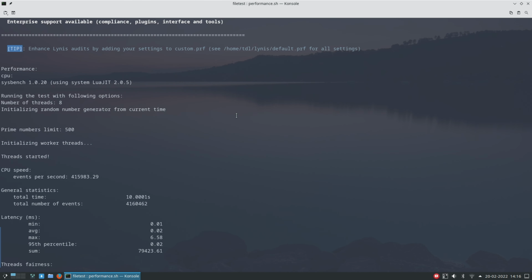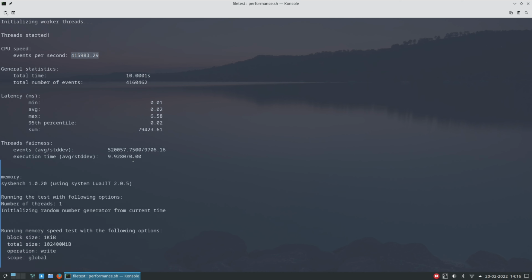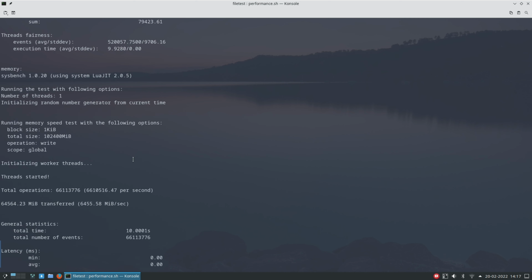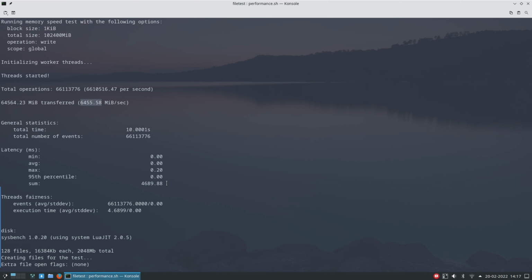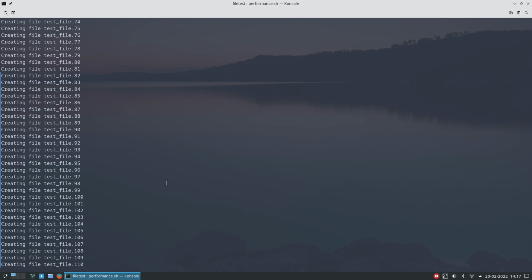So then what we run is a CPU test, CPU speed test. So events per second. You can see here the number of events per second. Then the next thing, it will check the speed of the memory. So 6455 megabytes per second. So that's pretty good. And now we're in the disk test. The disk test will take about 5 minutes.